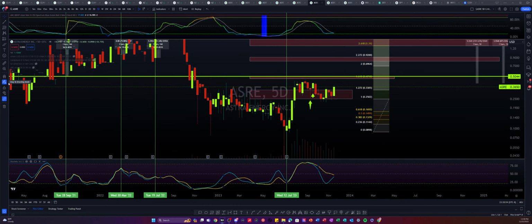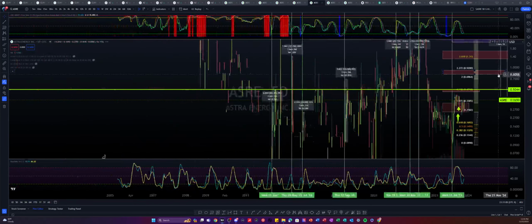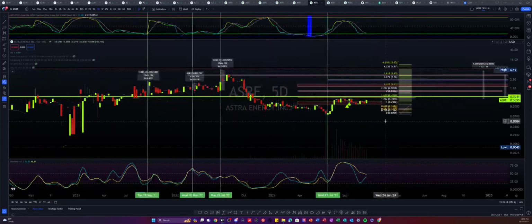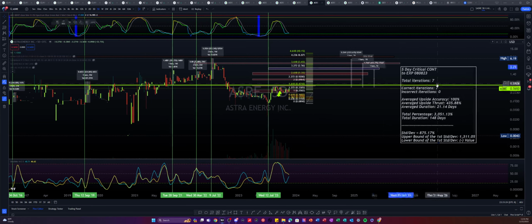And just to touch down on the statistics here, just to update everybody, the criteria behind this is taking note of every single time that volatility has contracted into the critical contraction zone, which is within the 15th percentile, and started an expansion phase. Paired with stochastic momentum with an upside pivot, I've taken note of every single iteration throughout the 5-day time frame, and from these sample sets, this is the data set here. 7 out of 7 guessed correctly to the upside, and the average move is around 435% to the upside, almost 436.